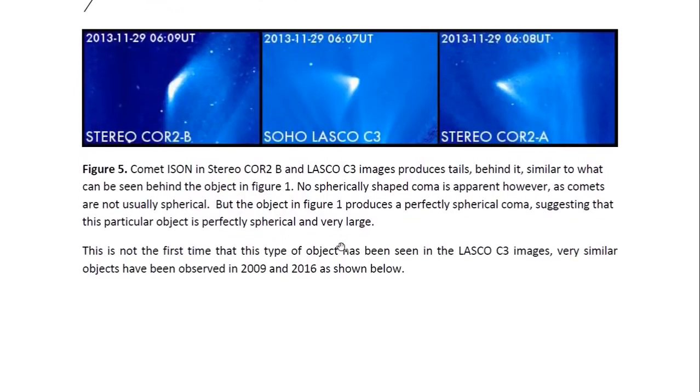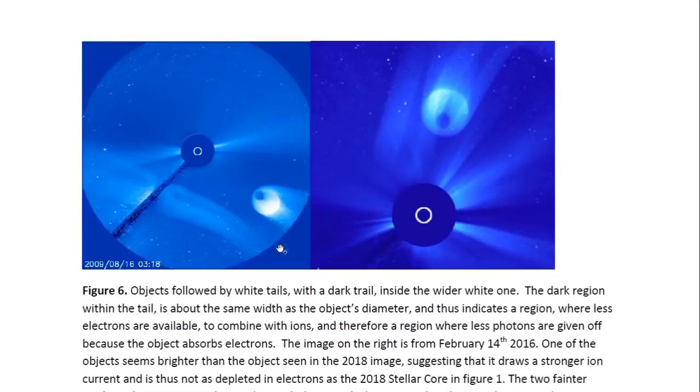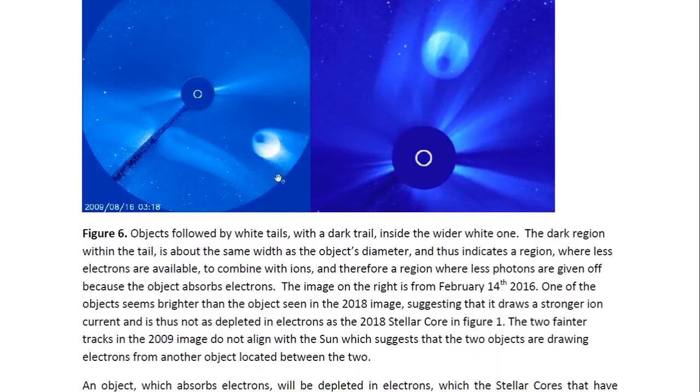But the current object obviously seems to produce a perfectly spherical coma, and this is not the only time this type of object has been observed. They were also observed, and there's more than one here, in 2009 and 2016. This one is from February of 2016. As you can see, one of these objects is very bright and therefore must have a stronger outer electron layer, so it has a more negatively charged layer.